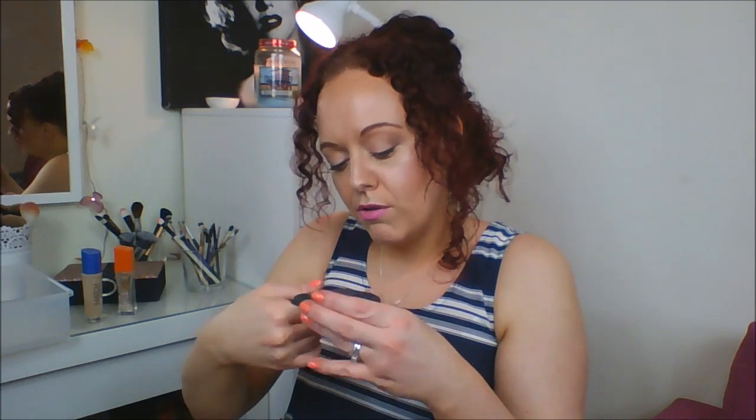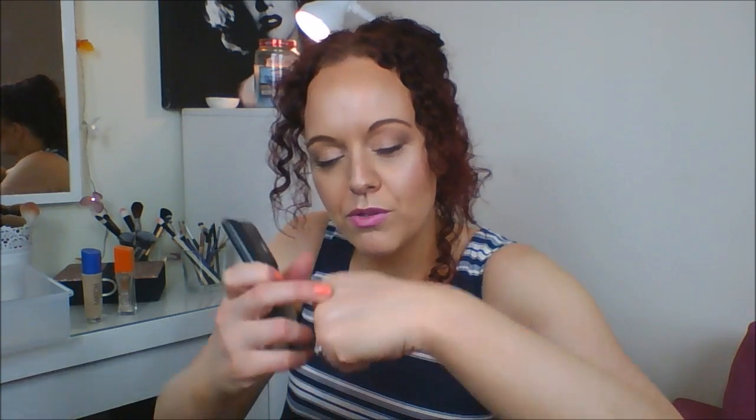Next I'm going to show you the progress I've made on this e.l.f. blush in Candid, is it Candid Coral? Something Coral. I'm sure it's Candid Coral, so loads of progress on that. I'm not 100% sure about this. It used to be my go-to daily blush. It is feeling very dry now. I don't know, on my cheeks, you'd think it was nice as an everyday blush. Maybe I've had it in a favourites before, it's right there, it's very subtle.